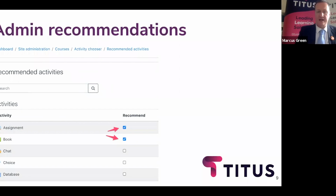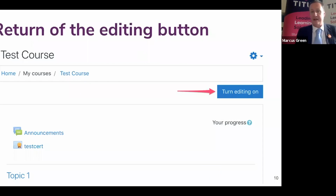So that's the activity picker, and now I'll stop talking about that. I think it's a really, really nice new feature, but I'm now going to talk about something which used to be there, went away, and has then come back again. This is turn editing on.